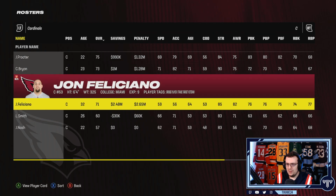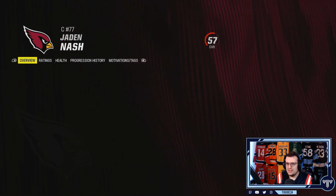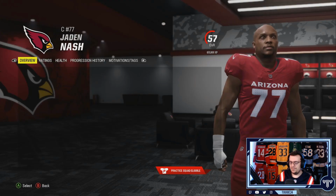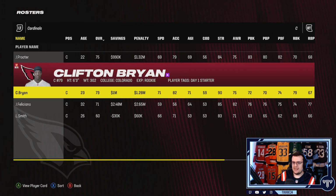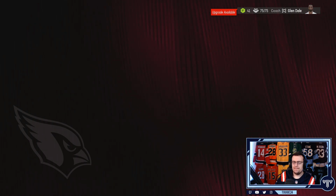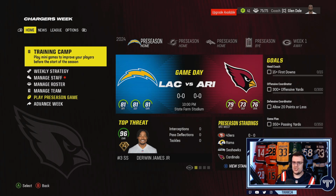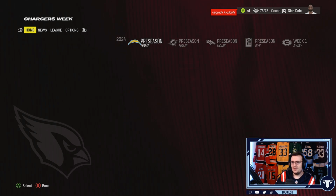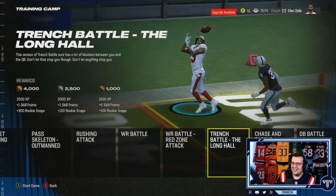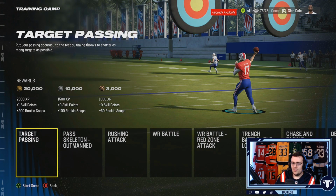And then down the middle... You know, we did sign Jaden Nash, but just get rid of him. It's fine. I might leave the 2 centers at center because I could end up playing them elsewhere. So we'll see what happens there. But with that, our first training camp. We haven't gone through this yet, but I'm ready for it. God, there are a lot of games you can do. Well, this is going to be fun.